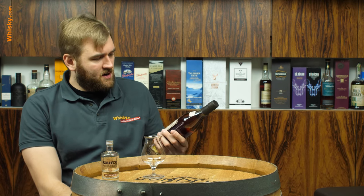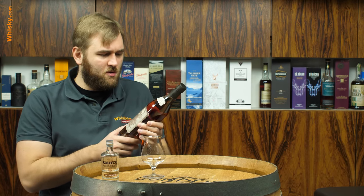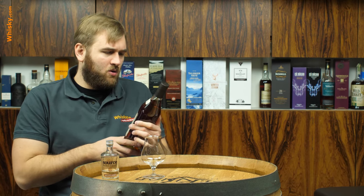Today we have another whisky on the cask, and it's the Noah's Mill. I'm really looking forward to this Kentucky Straight Bourbon, because I do like Kentucky Straight Bourbon, especially the ones that are really intense and really old. And this one is said to be 10 to 15 years old. It has a really deep color, so it's probably very old.